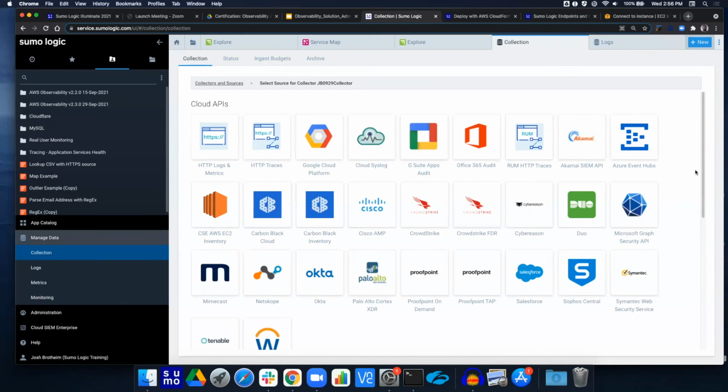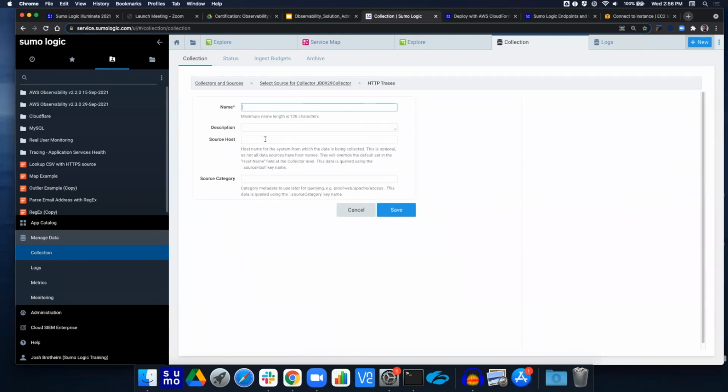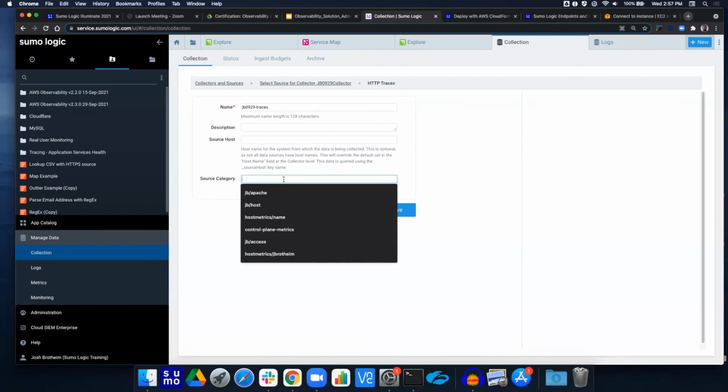Now I need to choose what type of data source I want to utilize. There are a lot of different ones in here, but for today's conversation, since we're talking about tracing, we want to utilize the HTTP traces. So we want to click on that box that says HTTP traces. We're going to fill in the blanks here. It gives some names. Probably using the names that we already have is good, so I'm going to use JB0929 again, dash traces, I guess. Now we do want to specify the source category here. For the source category, we want to use lab/Apache/star.